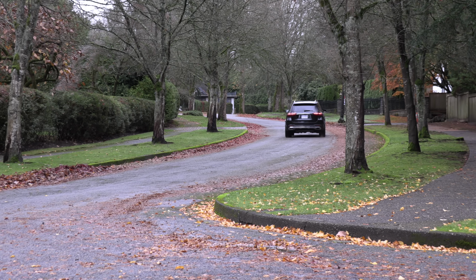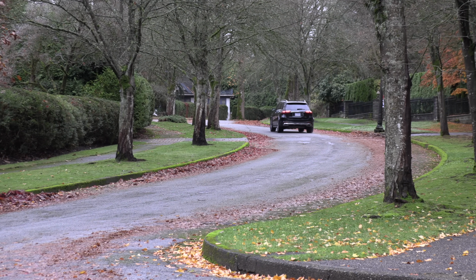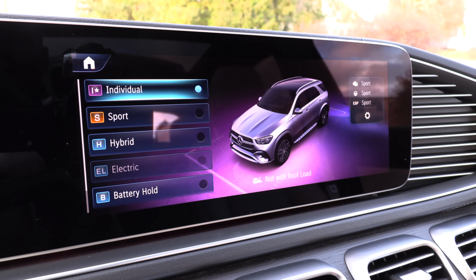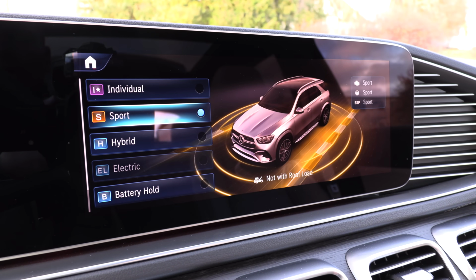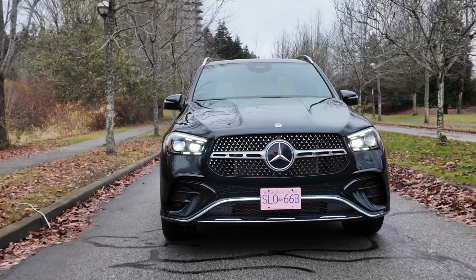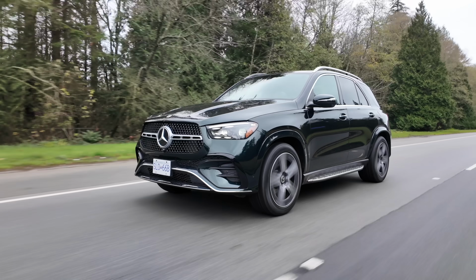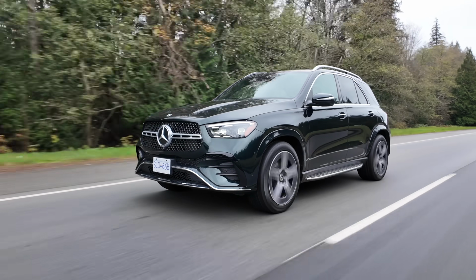If your battery is charged up, I like that when you turn this vehicle on, it defaults to pure EV mode. So it's trying to get you the best fuel economy possible. This has adaptive braking technology. It has a selective damping suspension, but available air suspension and adaptive damping.